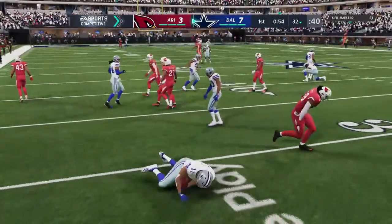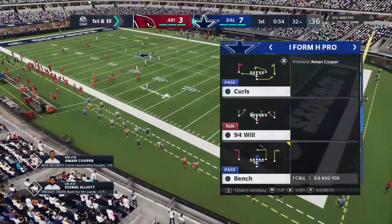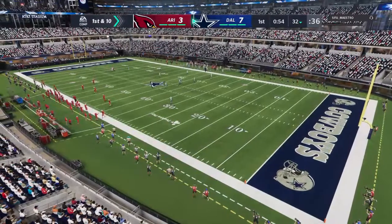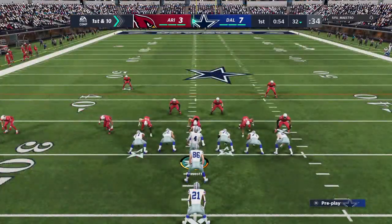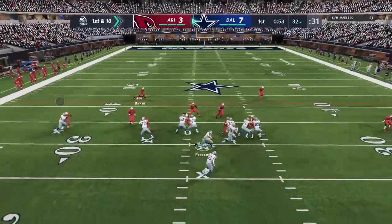A big kick there. We'll call it 56 yards on the punt. And the Cowboys will take over the football with a first and 10. The Dallas offense here set to begin the drive. And for them, a touchdown their last go-around. Obviously, they'll be hoping to do that again.